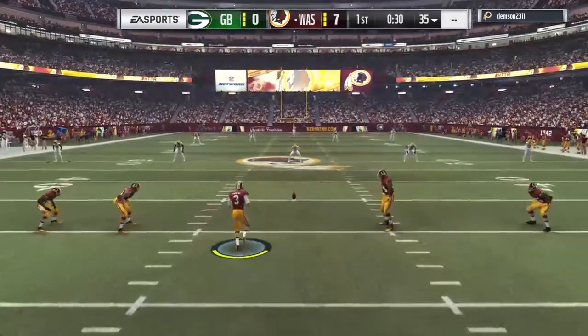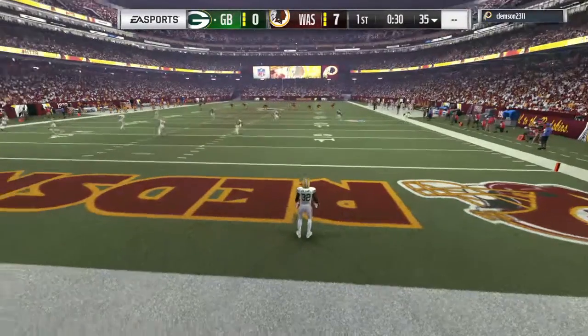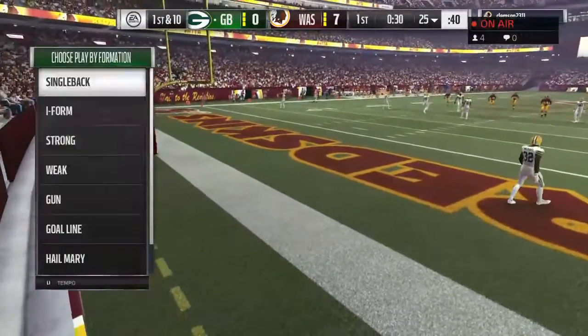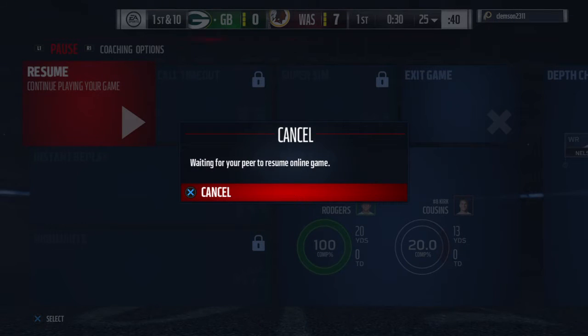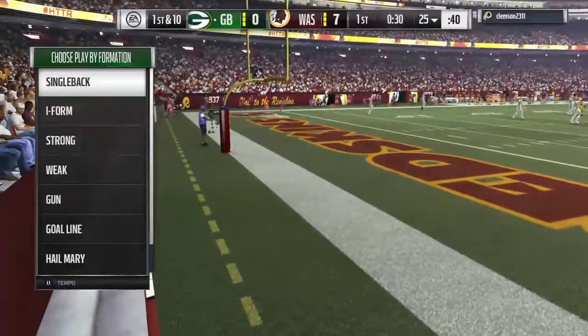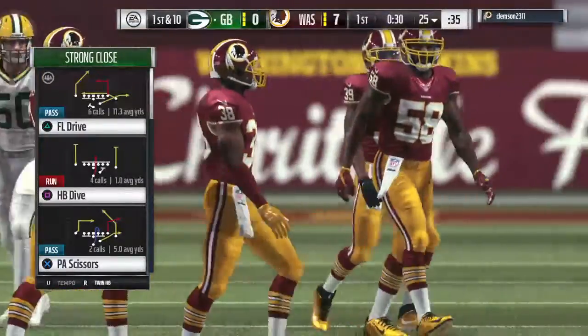Following the touchdown, Dustin Hopkins will kick it away. And this will not be returnable. It's out of the back of the end zone for a touchback. And Green Bay getting ready to go as they take the field.